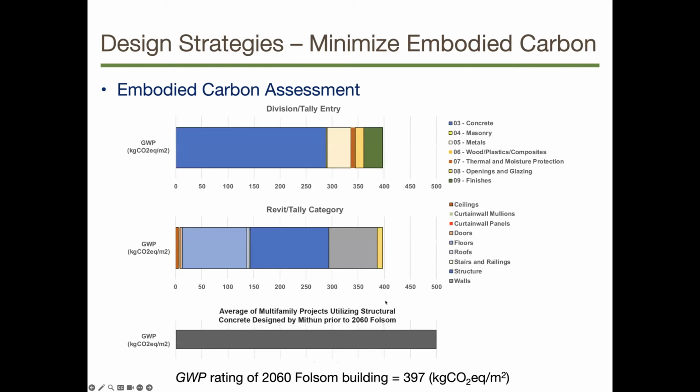Sorry. Click on the trigger there. So this just shows a summary of Methuen's analysis of the embodied carbon of the building. The upper chart shows it by specification division. That's why I called it division. Division 03 is concrete, and that's a huge contributor of embodied carbon for the building. Tally also breaks it down by parts of the building: ceilings, mullions, stairs and railings, and that kind of thing. And so you see the embodied carbon as a function of the type of component of the building. The number for the building was just under 400 GWP.